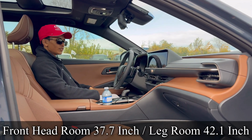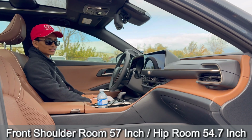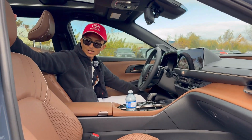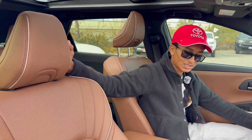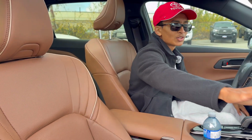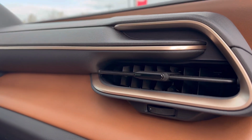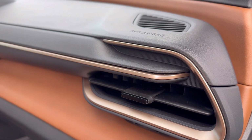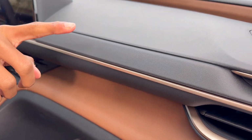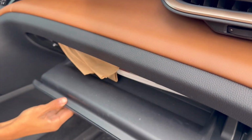So now we are at the front. You can see the dash is very nice and all of the different Crowns look the same, but the seats are fully in brown. It is heated and ventilated and it is pretty comfortable to sit inside. And then if you come to the dash, you have the bronze treatments starting from there all the way going there, turning into the AC vent. You have more leather here. If you go up, you have your SRS airbag, your tweeters, and your other speakers. And then you have a lockable glove box located here.